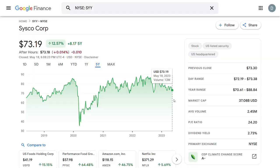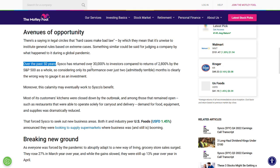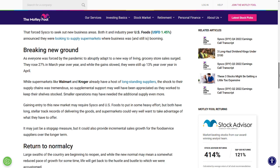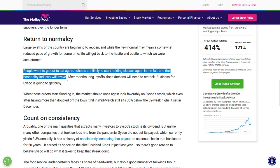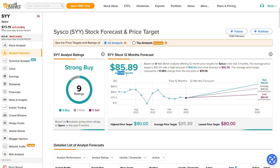Now, if we jump over to the monthly full, we can see that over the past 50 years, Sysco has returned more than 30,000% to its investors compared to the 2,800% return by the S&P 500, which just shows its through-the-roof performance. Now, if we scroll further down, it is clear that we are slowly recovering from the pandemic, meaning that people are starting to eat out again, schools are holding their classes, and hospitality industries are slowly recovering, allowing Sysco to return to its healthy pre-COVID state again, which is also why TIP ranks as a 17.35% upside for SYY, predicting a price of $85.89 by the end of 2023, with 8 buy ratings, 1 hold rating, and 0 sell ratings.